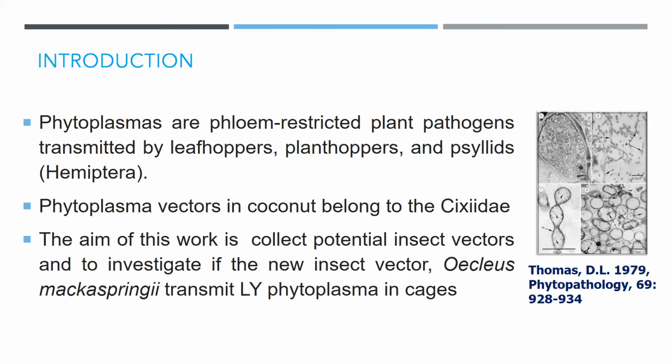The aim of this work is to collect potential insect vectors and to investigate if the new insect vector, Oecleus mackaspringii, which I discovered in Jamaica, transmits the LY phytoplasma in cages. I want to pause here though and say that this work could not be undertaken without the help of my colleagues from University of Florida, Professor Bader and Erica Hemlick.